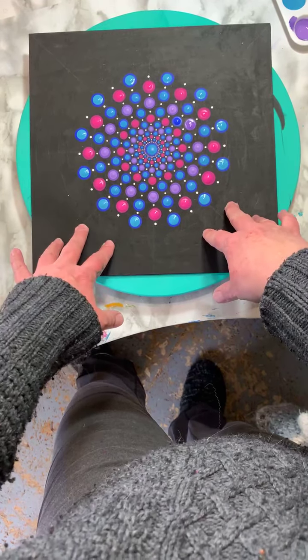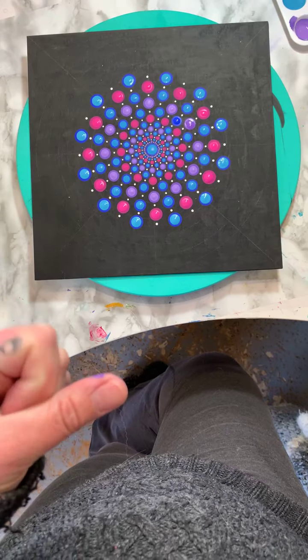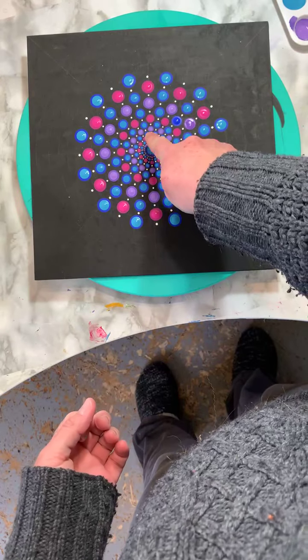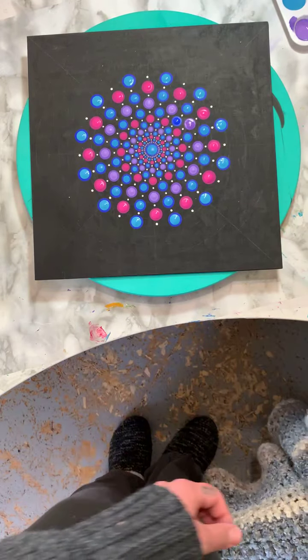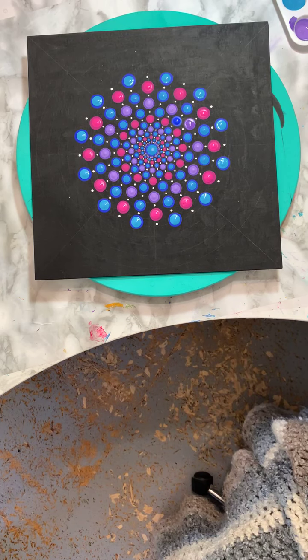What I would have done, before I started doing the top dots today, is gotten a small little piece of Bristol board, or taken a piece of paper and folded it a bunch of times, and actually put it in the center. Let me show you actually what I do. Hold on one second. I'm just going to grab a little piece of cardstock here and I'll show you what I do. What I will do, grab my ruler.